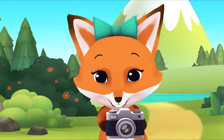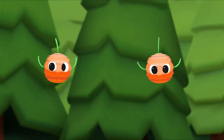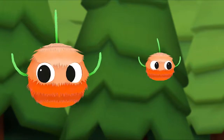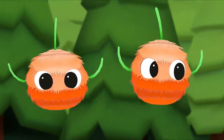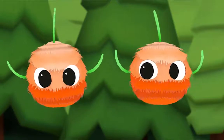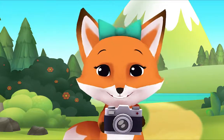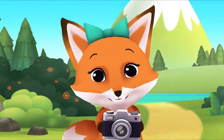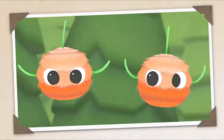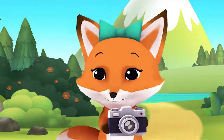Let's count together. Two. There are two wiggle bugs. One. Two. How many wiggle bugs in all? Two. That's right. Let's take their pictures. Say cheese! Thank you for helping me take that picture.